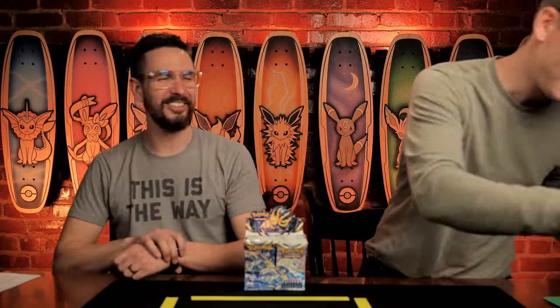That's a cool card. That is a really cool card. Man, Blaziken has some cool artwork. Man, the Blaziken Alt Art VMAX from a few sets ago, do you remember that one? Yes, I do. Yeah, we finally got a hold of that one ourselves.